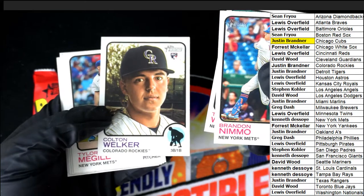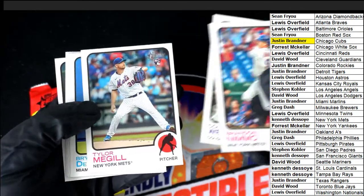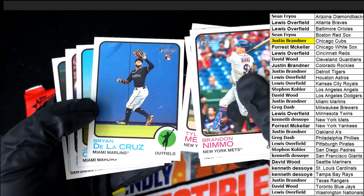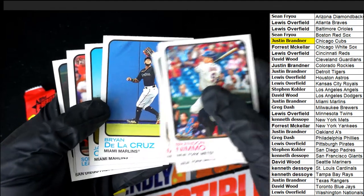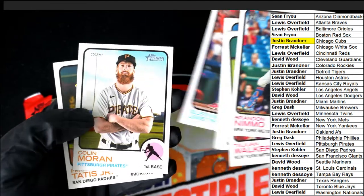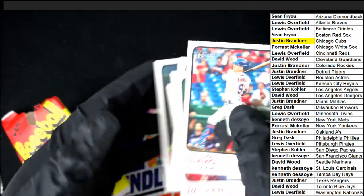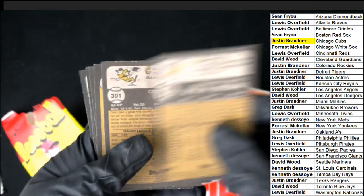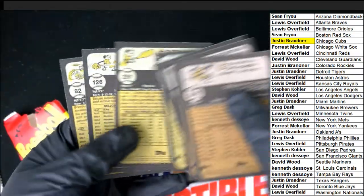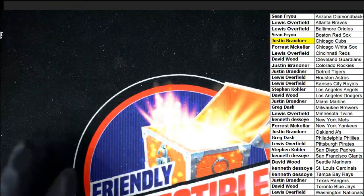Here's a nice Colorado Rockies rookie. Here is another Mets rookie. Look at that De La Cruz Marlins rookie. And Tatis right there in motion. So that's really cool. Tatis. Nice one for the Padres. Nice Tatis.